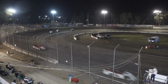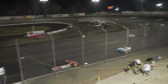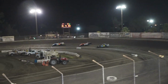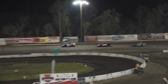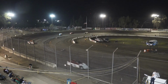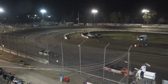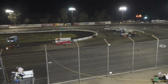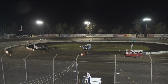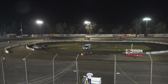White flag. 1 more lap around this 3rd mile, Bakersfield Speedway. Out of turn number 4, it will be Hagio, Slaney, and Houghton holds off Sanders and Nolan. And that is the way it is done in the IMC Modifieds.